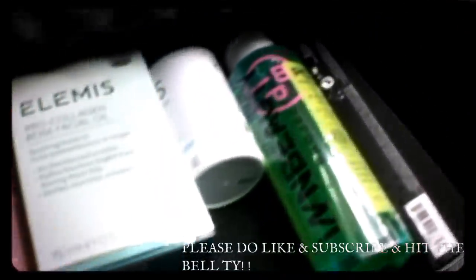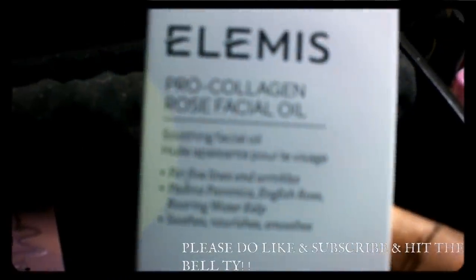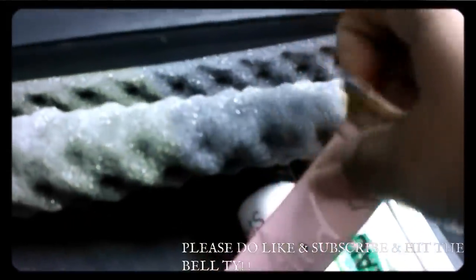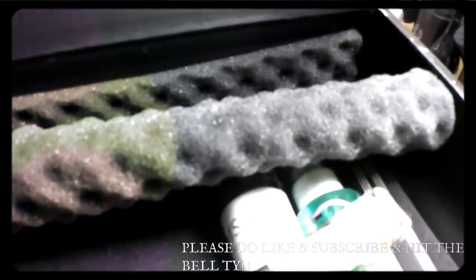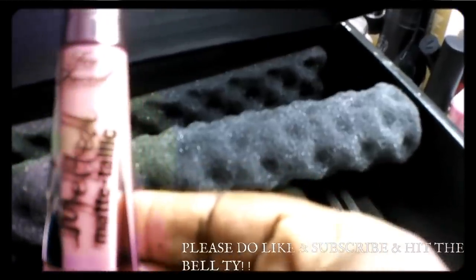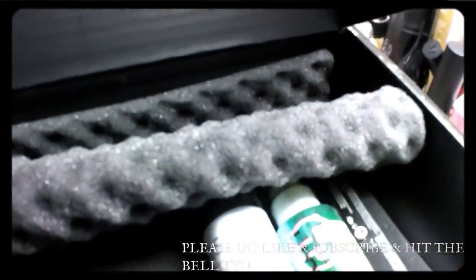So let's start with the Elemis. The price for this is $79. Alright, then we have the Melted Matte Lipstick, and this is going for $21. That should not match me at all. Not for my complexion. I'll probably just give it away.